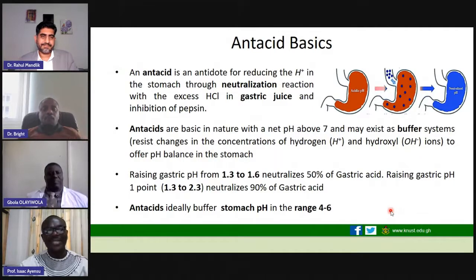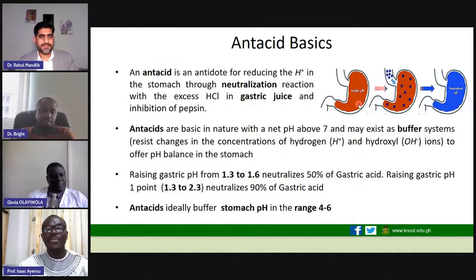I want us to go back to the basics so that we can understand the options as already described by Professor Bola. An antacid is a product that is an antidote for reducing the hydrogen ion in the stomach through the process that we call neutralization reaction. If you have a very high content of acid, the only way you can bring the acid content down is by reacting it with a base. So an antacid has capacity to react with the secreted acid in the stomach so that the acid's capacity to corrode is eventually reduced. Antacids are basically basic in nature.